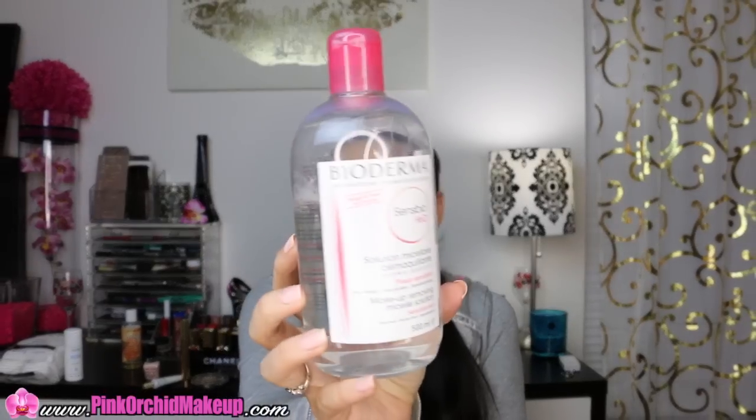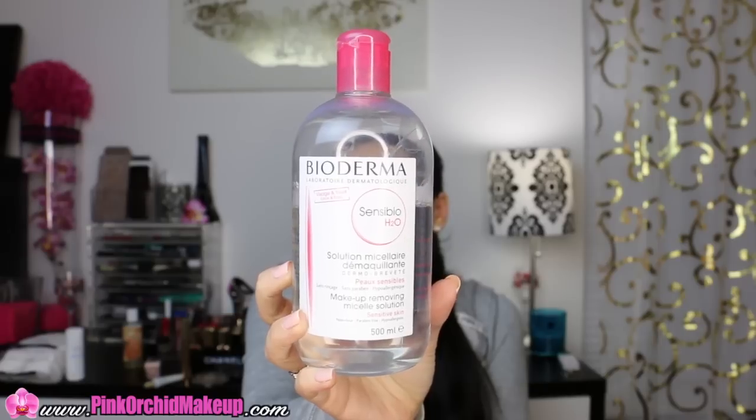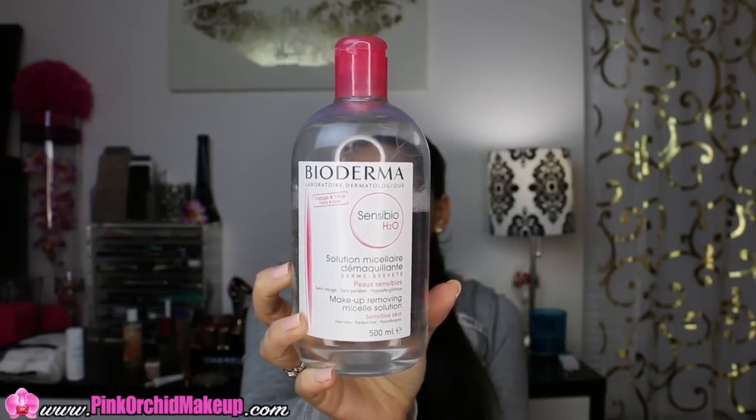Alright, so the first product I am going to show you is this Bioderma, the micellar solution, makeup removing solution. Some people also call it micellar water. This product is actually from France. I've heard about this years ago and I always wanted to try it. It is so popular in Europe and now it has made it to the USA. I got this from Beautylish, which is a website. They just carry different makeup and beauty products.